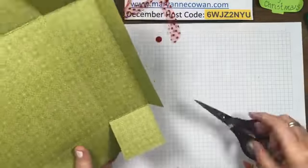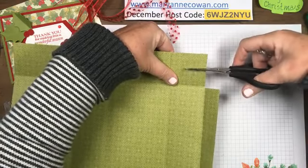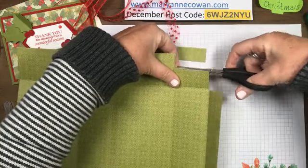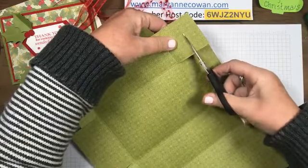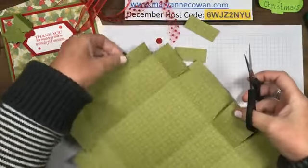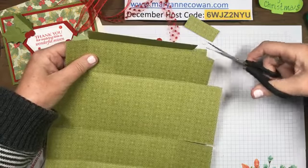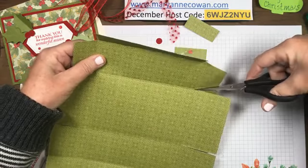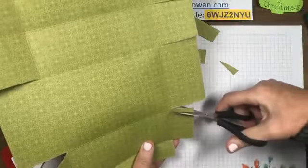So what I want to do is, these little flaps are too big, so I'm just going to, not quite in half, but I'm cutting off a good portion of it. And it's the one beside the little flap. Then I'm just going to go in and angle these. It just makes it easier for them to tuck in. And it doesn't matter how much you cut off.